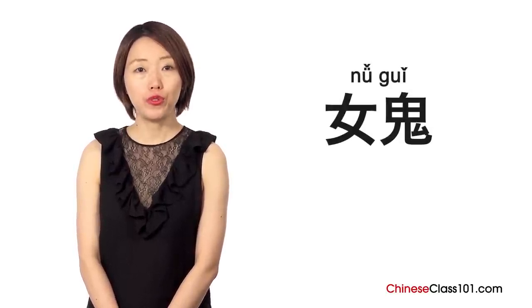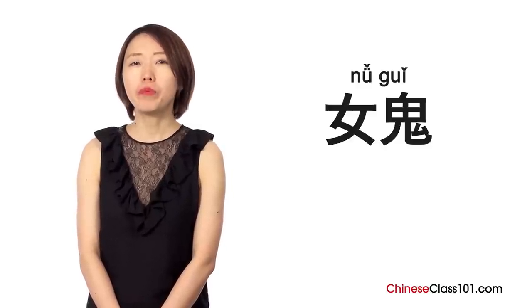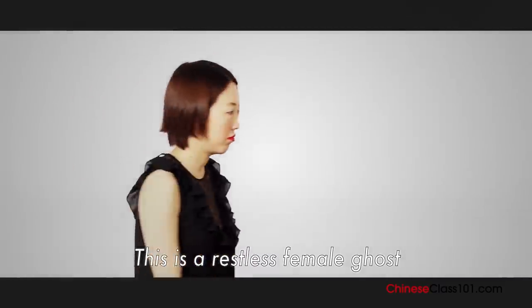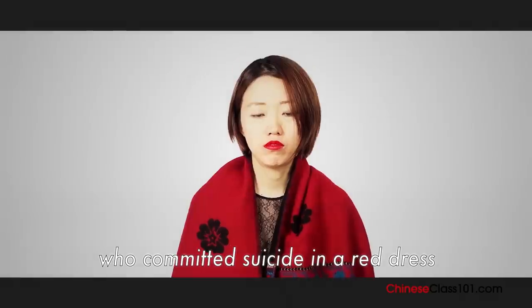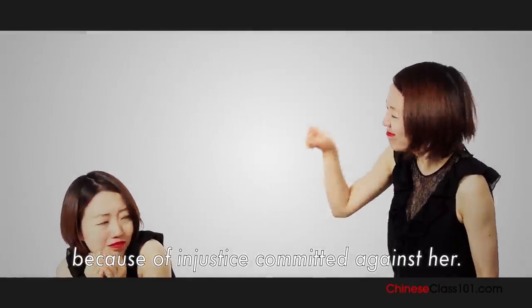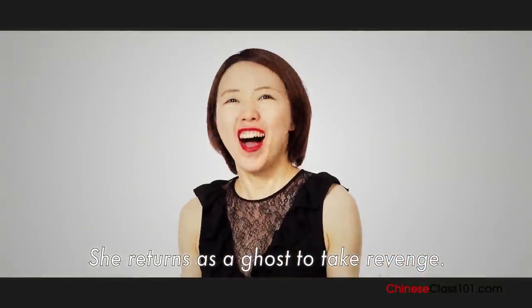Okay. Here is the last monster, 女鬼. Have you heard of this one? It literally means female ghost. This is a restless female ghost who committed suicide in a red dress because of injustice committed against her. She returns as a ghost to take revenge.